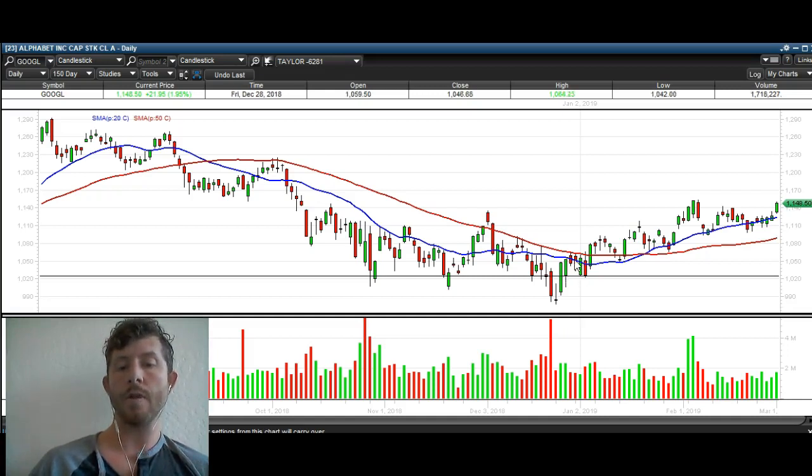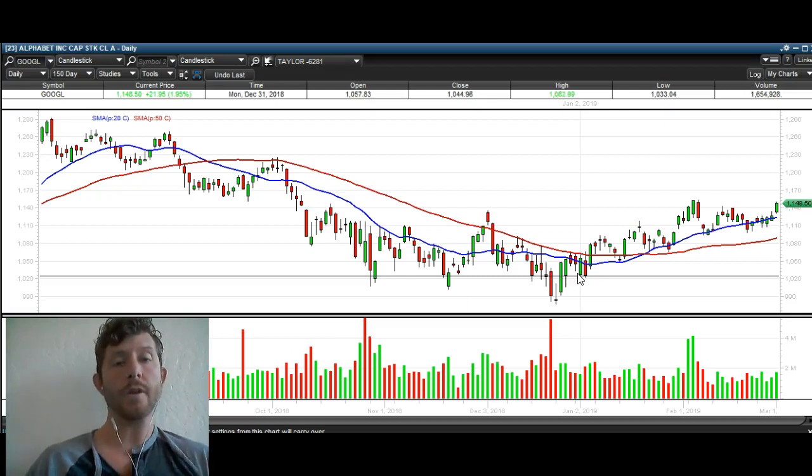We entered calls there. I don't remember exactly where we exited or anything like that, but it was definitely a profitable trade, and it was because of that false breakdown setup. So you can definitely see that this stuff works, and I highly encourage you to add this false breakdown setup to your trading toolbox.